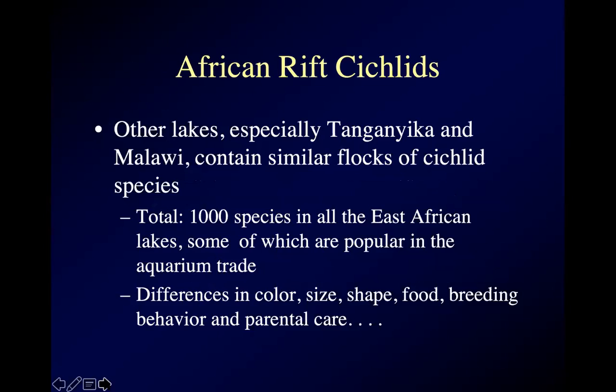There are similar flocks of cichlid species in Lake Tanganyika and Lake Malawi, making 1,000 species in all, or probably less than that now that the Nile perch has killed off many of the species. I'm not sure what the current count is. Again, some of these are popular in the aquarium trade, and you can go see some at PetSmart or Petco on any given day. And they differ in every way you can think of: color, size, and shape, different food sources. There are algae feeders and snail feeders and predators.